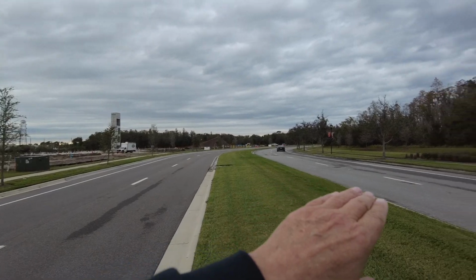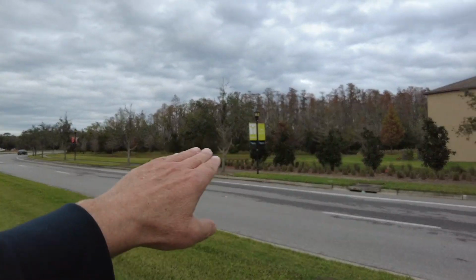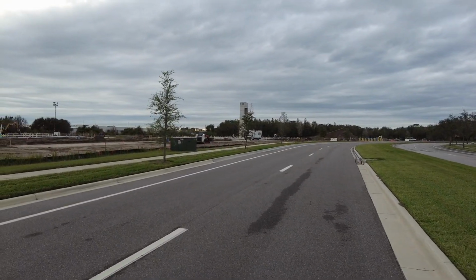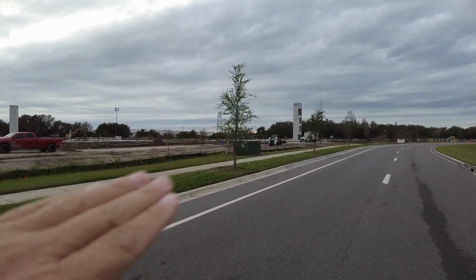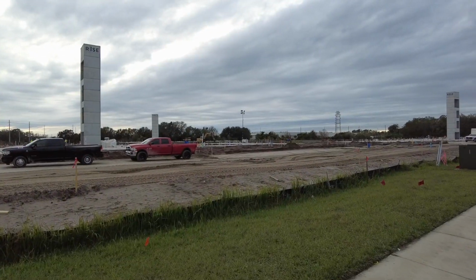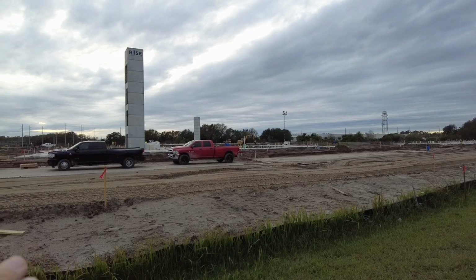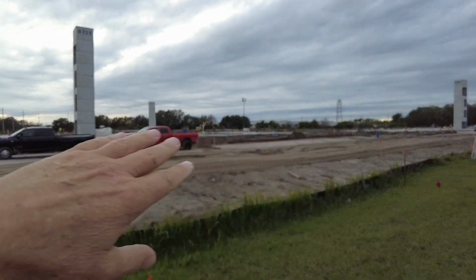And there's new development all back here. See, those are cypress stands right there. They won't develop those at all. You can't, that's a wetland, but they'll have to mitigate it and put in ponds. But this is all just overdeveloped here. And it said 2024 when it's gonna open. This will be open by the end of the year.